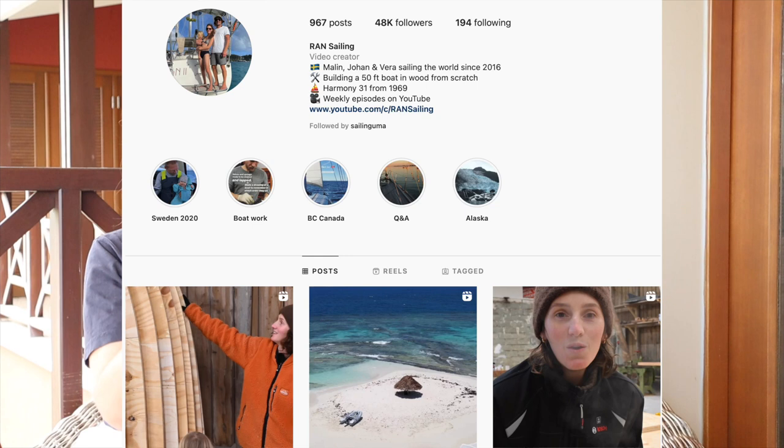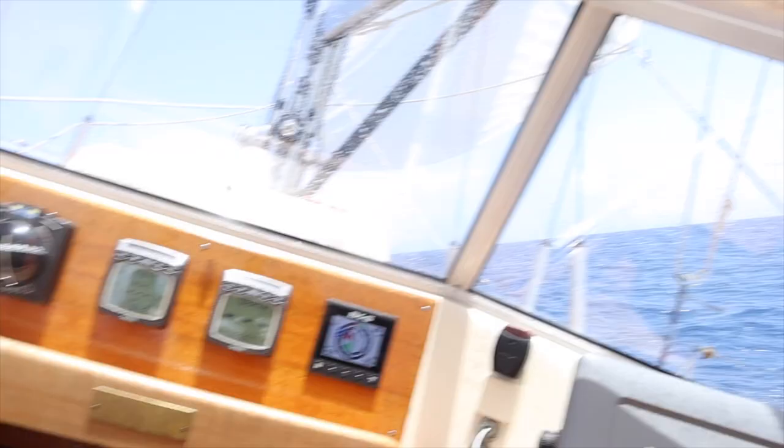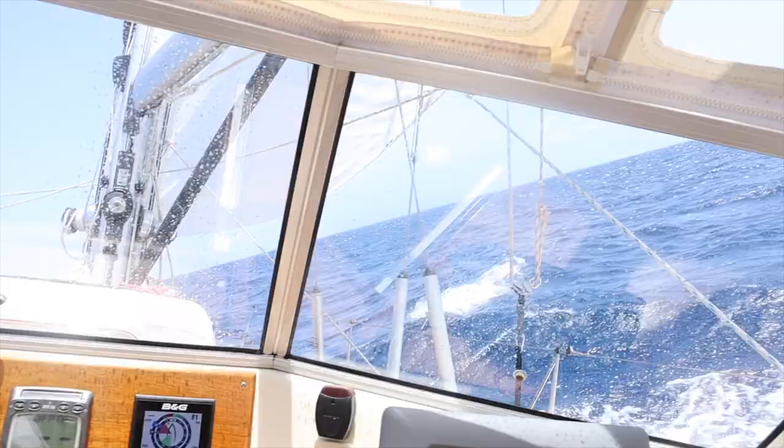So yesterday we got the orientation to the boat, spent some time walking around the boat with the previous owners, Johan and Malin from Ron Sailing. Extremely great people. Great boat. The Naiad 440 is a classic, very well built, seaworthy boat. So we're super pleased and happy to get that.